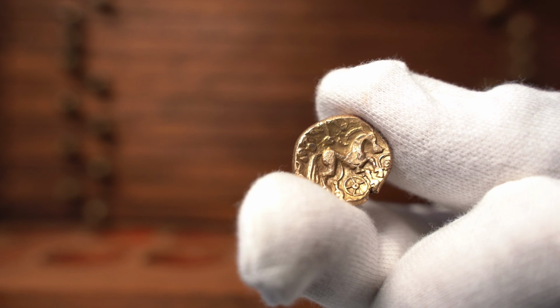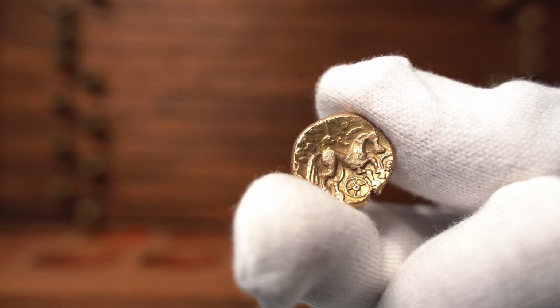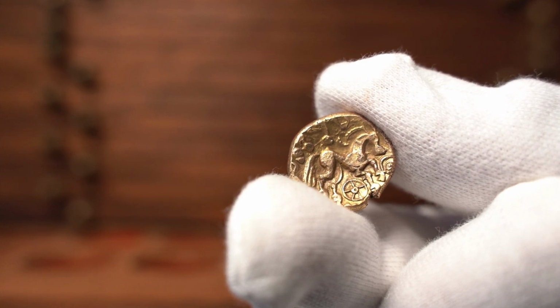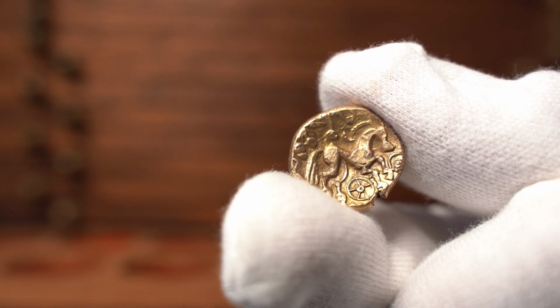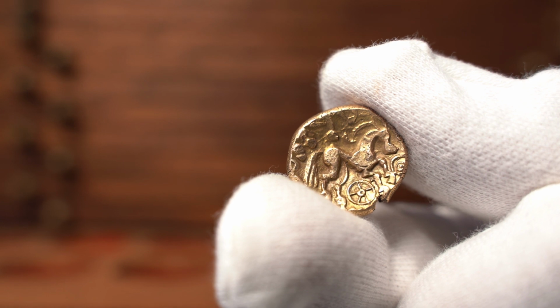Thirdly, we have a wonderful North Thames SS type gold stater. I know I mentioned that I have a lot of coins on my wish list, but owning a full gold stater displaying a Celtic horse design like this one is definitely up there.